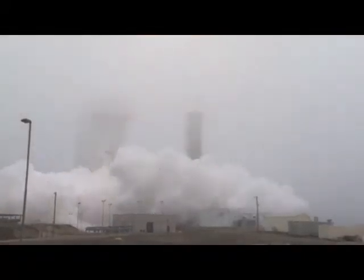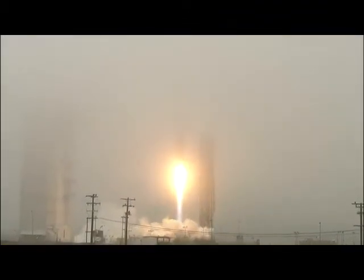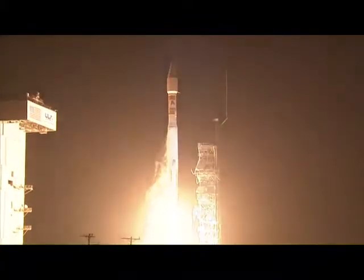Team Vandenberg launched a United Launch Alliance Atlas V rocket from Space Launch Complex 3 on September 13th at 2:39 p.m. It was the 5th Atlas V processed at Vandenberg and the 606th Atlas mission in U.S. history. While we were at Vandenberg Air Force Base, we had the opportunity to speak with the mission manager, Major Travis Wilcox. Travis, good to see you again.